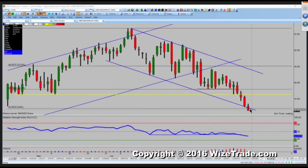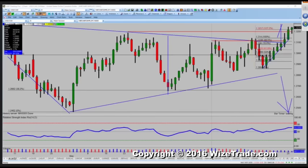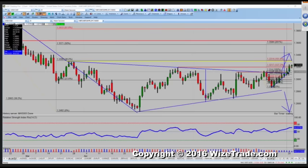Just continues to get blasted here. And if that continues to go lower, that means this dollar Canadian is going to continue to rally. I am long the dollar Canadian, happily. My cost average is 131.47. I've owned it since Friday afternoon. I bought it Friday afternoon, once we were at the breakout point right here. I have not added to it.